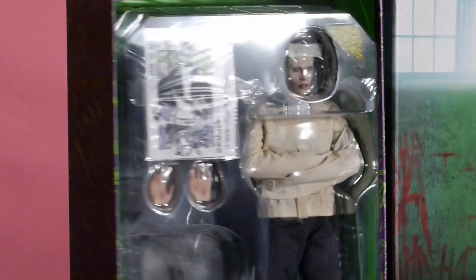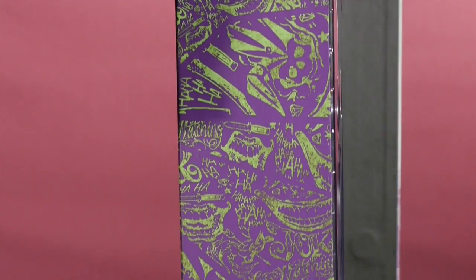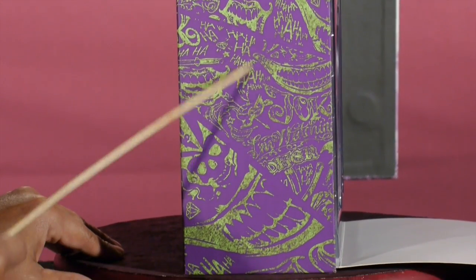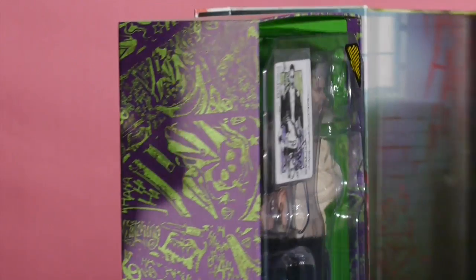Oh, before we do that, let me show you this side of the box, the inside side. That's the inside sleeve. It's a bunch of all different, I think these are also based on his tattoos from Suicide Squad, the ha-ha-ha, the Joker, the smiley face, the teeth, the knife that goes on it, and the teeth that go on his hands. So it's that side when you open it from the wraparound box.